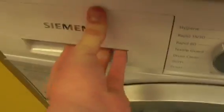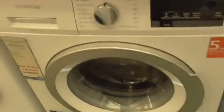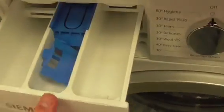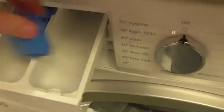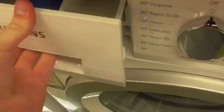We've still got the Siemens, the Siemens iSensoric IQ Drive washing machine. Got another Siemens one here, but that's a dosing cap, I think it is. But I think we're going to soft compartment.